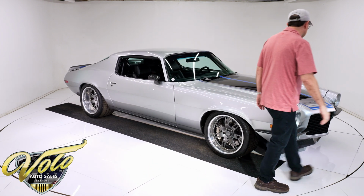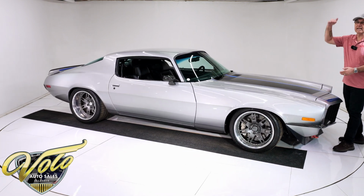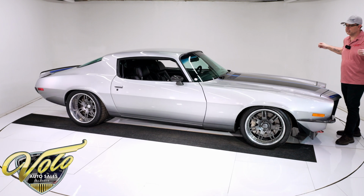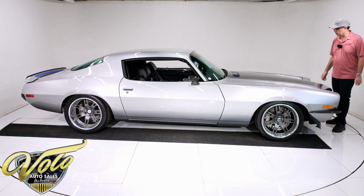I hope I do this car justice, because everyone here, everyone that sees it, it's like, wow, this is a cut above everything else. It's not just a bunch of bolt-on coilover shocks and that. This thing is pro built.